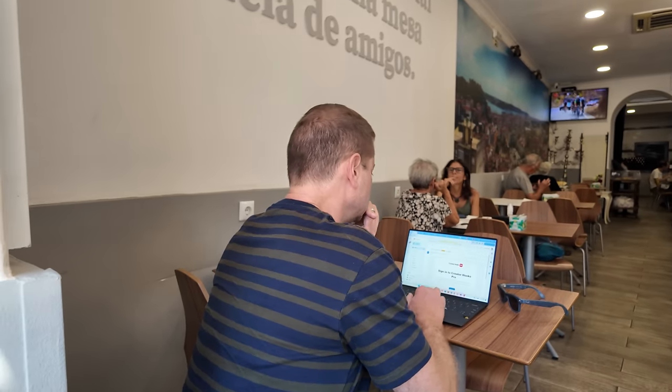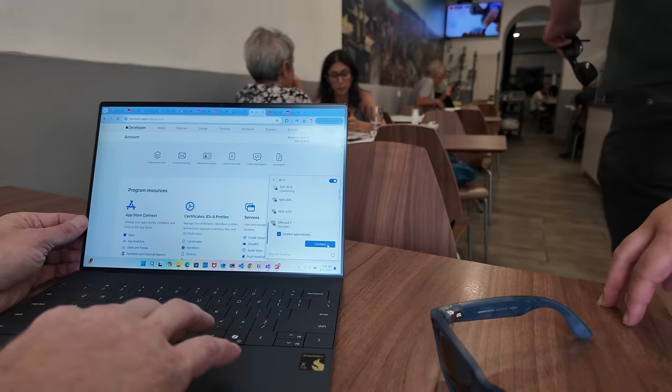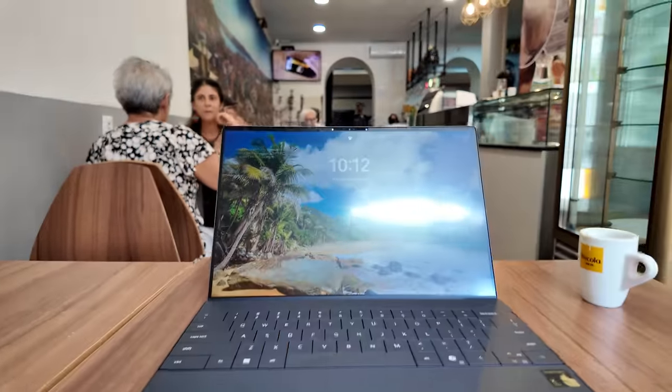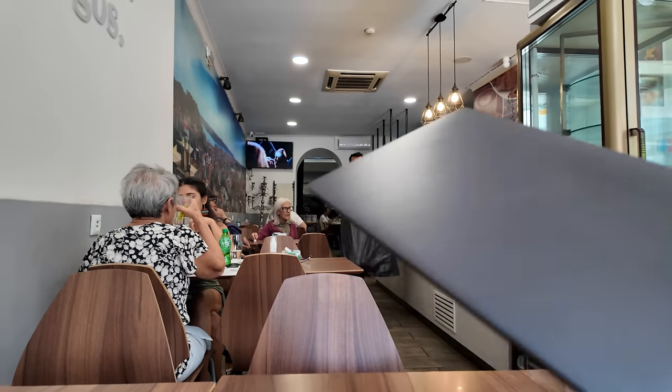Starting with the basics, web browsing, Bluetooth devices, connecting to public Wi-Fi. Hey, it's this one? Yeah, I don't care. Security people can yell at me. All these things work smoothly. It's actually kind of nice for a change to carry such a small laptop when I'm running around between places.